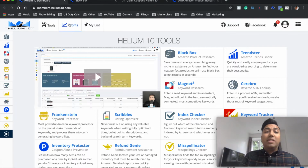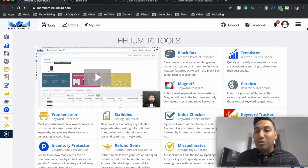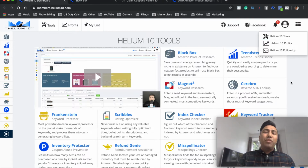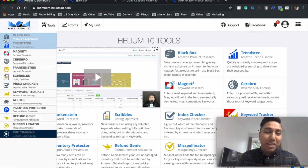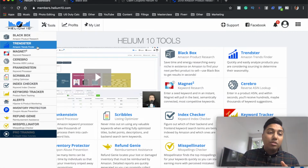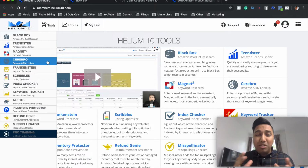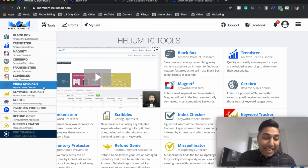It also provides you an analysis of profit. You can also put your own list, and there's other tools available as well. So you've got Helium 10 profits as well, and you've also got the email follow-up tool to help you launch and grab some awesome reviews. So there's so much you can do here. There is the Amazon product research tool, like I mentioned, you need to actually start getting to get started to sell on Amazon. You also have the keyword research tool. You have a reverse ASIN where you can check what your competitors are doing and then use that information against them to beat your competitors. There is also a keyword processor, a listing optimizer, an index checker, keyword tracker.